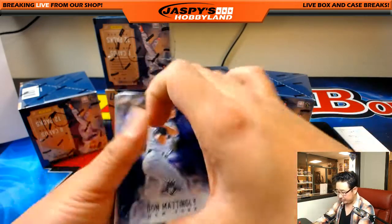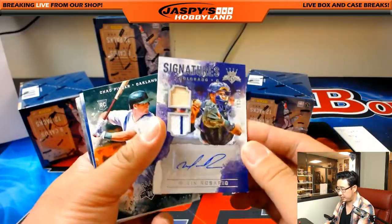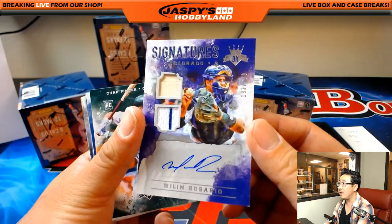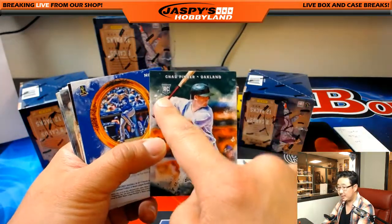Those inserts will obviously ship. So, you know, Vet Base, like these guys, are not going to ship. This will obviously ship. That's a dual relic and autograph. Will and Rosario, 193 out of 199. That goes to the Rockies. That goes to Mike Koster. This stuff will ship.